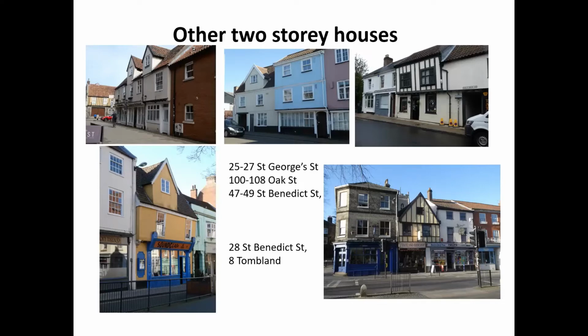And number 8 Tombland, the bottom right there, is one of the few standing buildings with the gable facing the street. It's right on the edge of St George Tombland churchyard. And we're talking about stalls. Was it a stall at some point set up by the church? And again, it's another building which both Robert Smith and Chris King have had a look at and have got masses of information about it. Let's move on to the next slide, please.